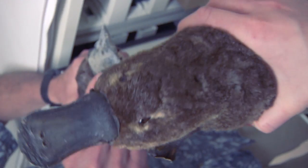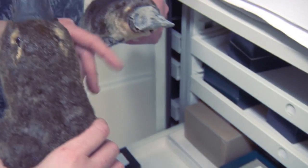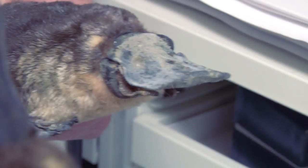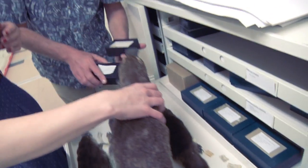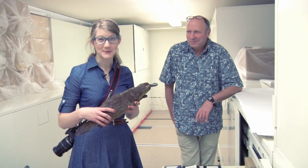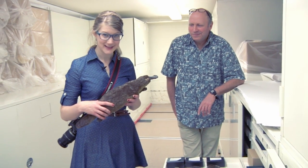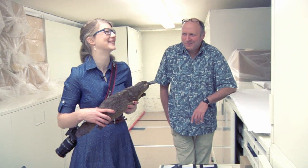People often get the idea that the duck bill is quite hard. It's stiff now, but in life, it's actually quite leathery. It's rubbery. There's a lot of nerves running between those teeth and the nose and the beak that are how they are sensing the invertebrates that are in the mud. I'm holding a platypus right now, and it's got eyes, and it's looking at me, and it's happy. I don't know.